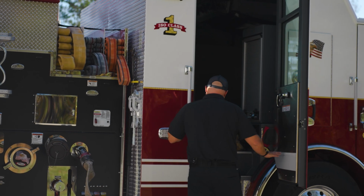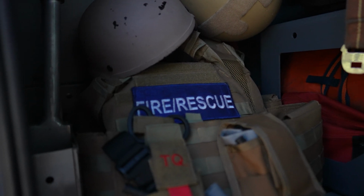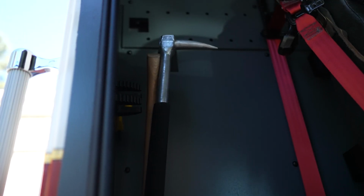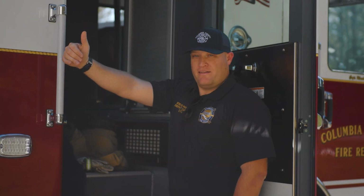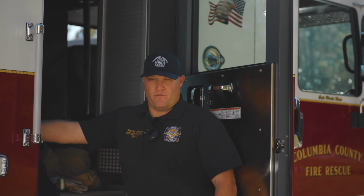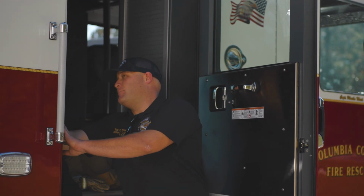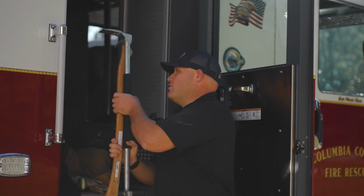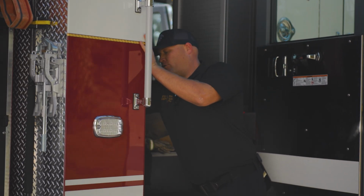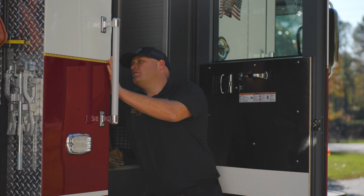And then we look here in the back. On this side, you have your vest and helmet if there's an active shooter situation. And then our Halligan and axe are married up in a bracket, so you don't have to go back to a compartment to grab it or walk around. If the officer will be responsible for that tool, he wouldn't have to go around the driver's side of the truck to grab it. He can come back here, pull it out like so, and he's ready to go to the scene. So that's another improvement. It just makes operations faster for any incidents that we have.